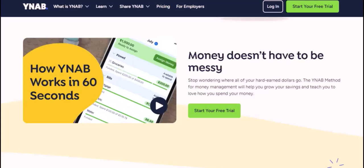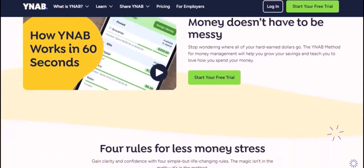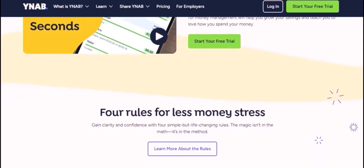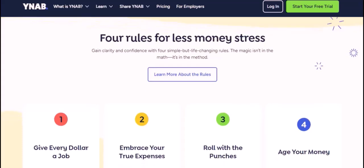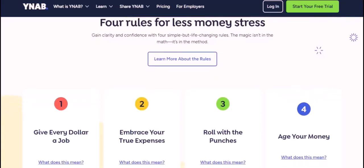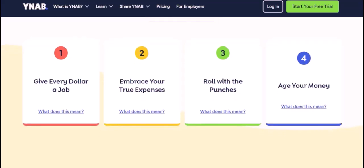Increased financial control. YNAB puts you in charge of your finances. You'll have a clear understanding of where your money is going and where it needs to go. Reduced debt. By tracking your spending and prioritizing debt repayment, YNAB can help you pay off debt faster. Achieved financial goals. Whether you're saving for a down payment on a house, a new car, or a vacation, YNAB can help you reach your financial goals. Reduced stress. Knowing that you have a plan for your finances can significantly reduce financial stress.